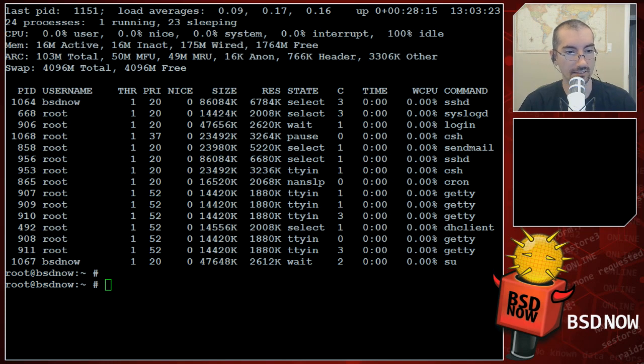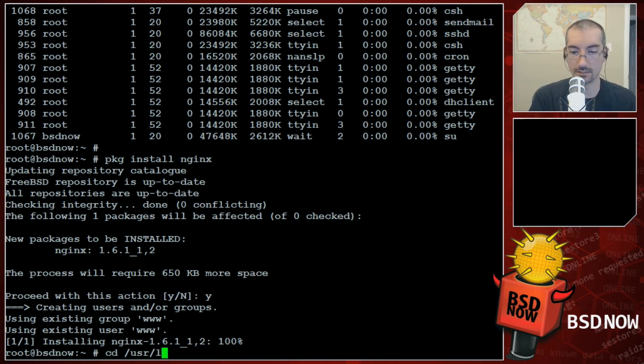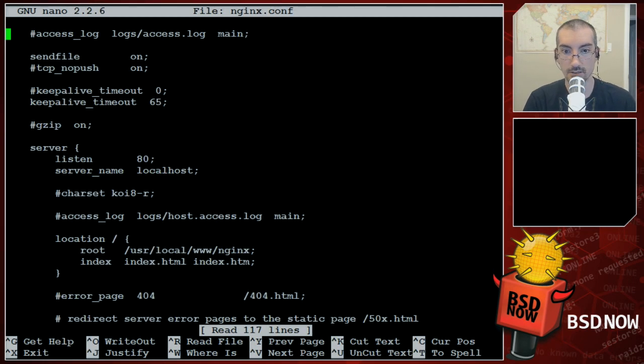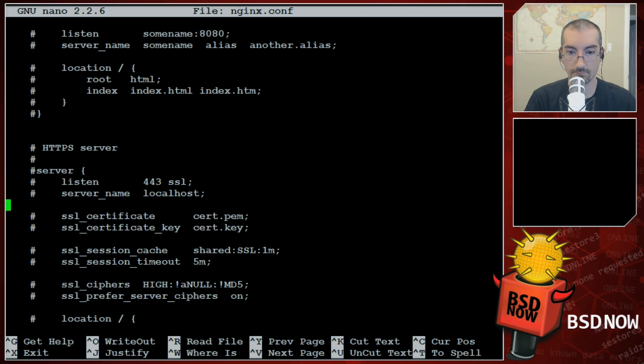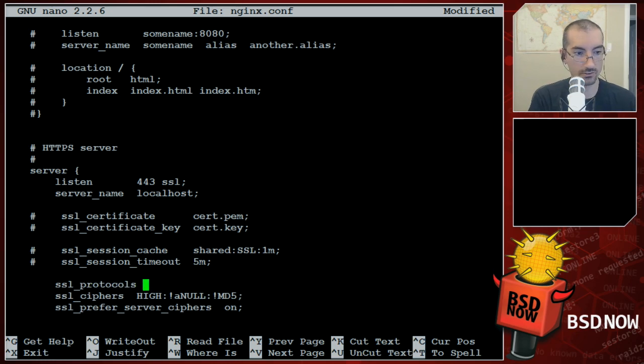But anyway, if we want to look at doing this, we first quickly install Nginx and go to the Nginx config directory and edit our nginx.conf. If we enable the SSL server, we can add the line ssl_protocols, and we'll do TLSv1, TLSv1.1, and TLSv1.2, and this will disable SSLv2 and SSLv3.